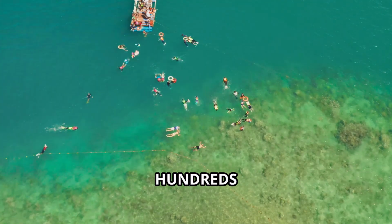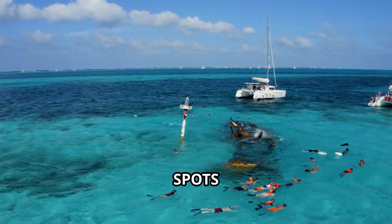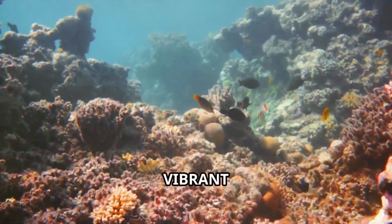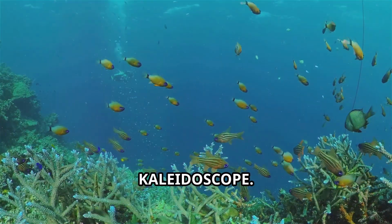Look, you don't need to drop hundreds of dollars on a fancy scuba diving trip. There are tons of affordable snorkeling tours that'll take you to some incredible spots on the reef. We're talking vibrant coral, fish of every color imaginable. It's like swimming in a freaking kaleidoscope.